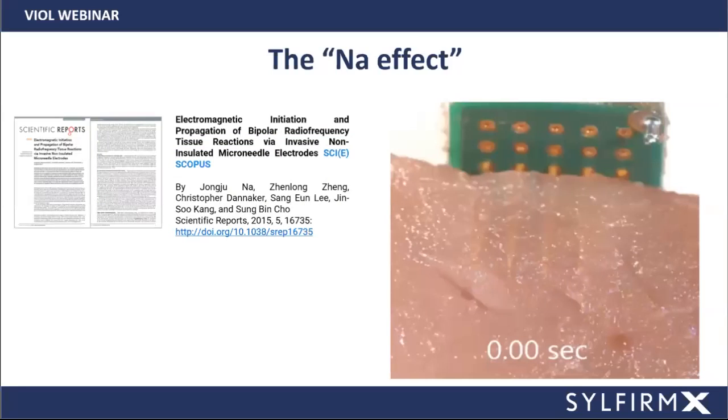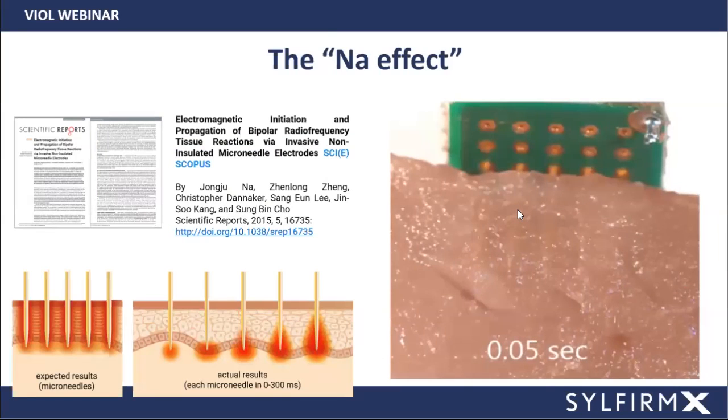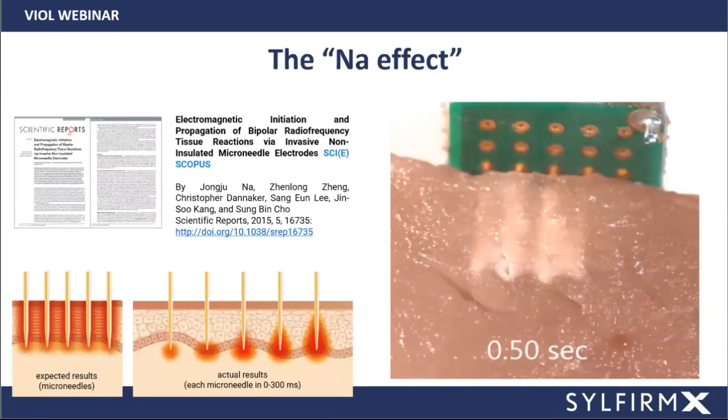The delivery of bipolar RF energy to the skin through non-insulated microneedles had previously been thought to cause heat between the needles due to the current flowing between the two electrodes, and thermal damage to both the epidermis and dermis due to the current flowing along the entire needle length.